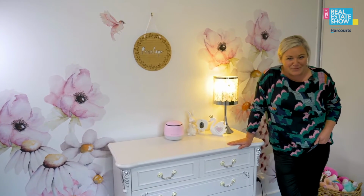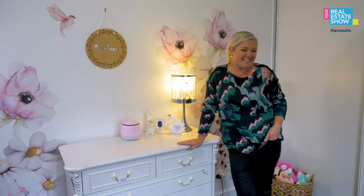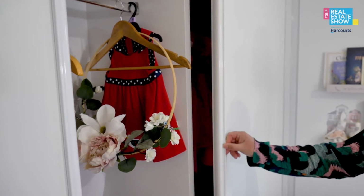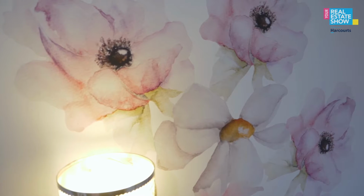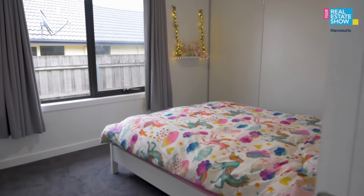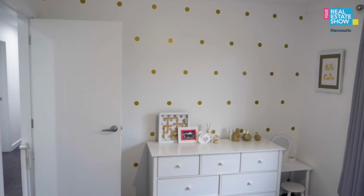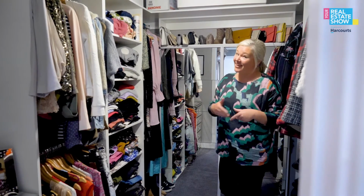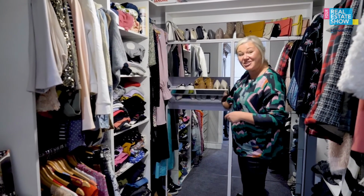As a mother of three boys, I can certainly say the two children's bedrooms in this house are very pink and delightful, but most importantly, excellent storage, which every mother knows is a must. Everyone loves a good walk-in wardrobe, but have a look at this clever storage solution for your shoes.